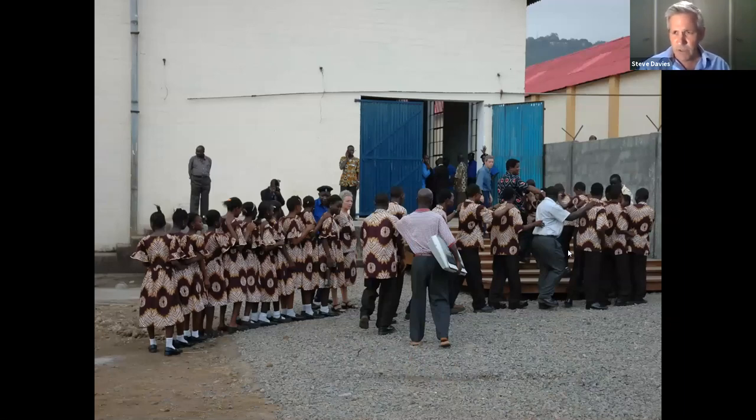This is the choir of the Milton Margai School for the Blind, who composed a piece of railway music especially for the occasion, and sang the Sierra Leone and British national anthems in the most angelic way. And even now I can feel the lump rising in my throat at the memory of that.